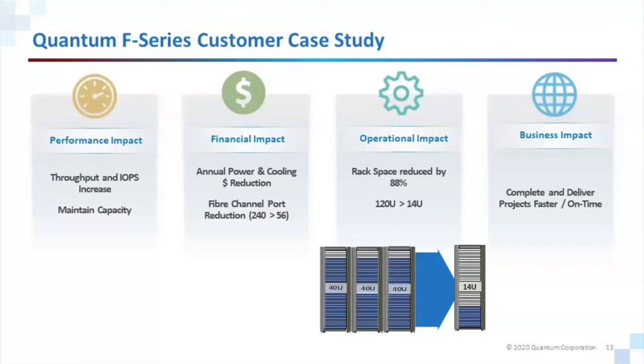So they've actually upgraded their entire production environment to be 100% NVMe. First, let's talk about the operational impact here in the middle. They had 3 full racks of spinning disk. They were able to shrink their rack space by 88% and take that entire thing down to only 14U of rack space.